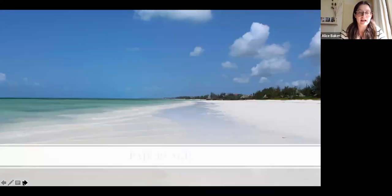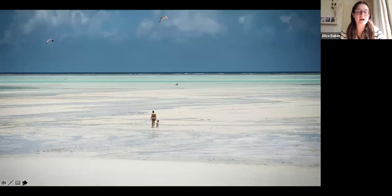So this is our location. As you can see, there's a reason we're called Zanzibar White Sand. We are located on Paje Beach, and it really is the whitest sand I have ever seen, with this beautiful crystal blue water. And we're really lucky where we're located. Just offshore, there is a coral reef. Because we're on the East Coast, you can get some more blustery conditions in the ocean, but that coral reef blocks a lot of the waves, and as you can see, they're breaking quite far out in this photo.